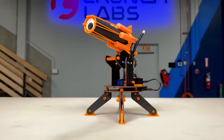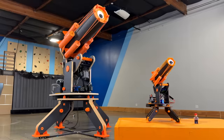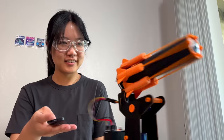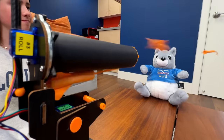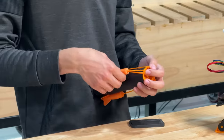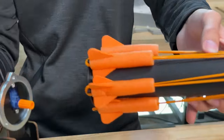Heck yeah. Meaning for the first desktop turret robot, it works just like my mega turret, where the IR remote can spin it 360 degrees and you can fire the 6-shooter barrel worth of preloaded darts, either one at a time or rapid fire. After which you just refill the magnetic snap-on barrel cartridge.